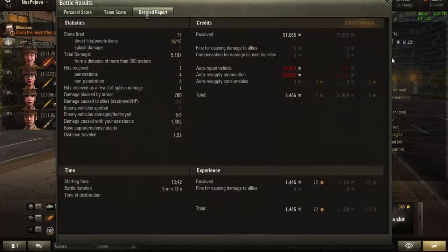And if we look into the detailed report, we can see that we did fire 19 shots, hit 18 and penetrated only 15, which showcases that this gun can't snipe at weak spots compared to something like an E50 or maybe an AMX 30. Out of our damage done, all was done at close range. We did receive 7 hits, 4 penetrations and 3 bounces, but mostly they were from low caliber guns, which means that we only got 760 points of damage, and we did 1.3k spotting damage or detracking damage.